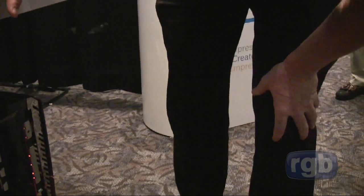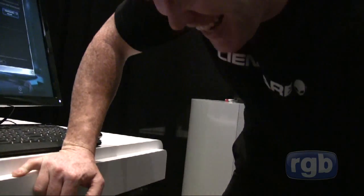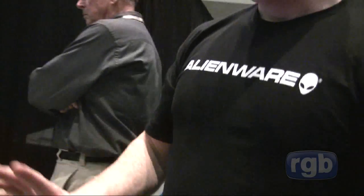It's interesting. I can't imagine any student trying to persuade his parents that this is a suitable machine to take to college. I can't confirm nor deny it'll get you better grades.